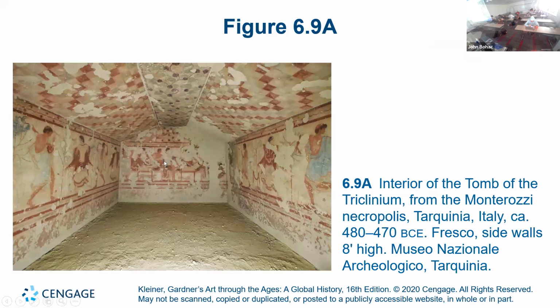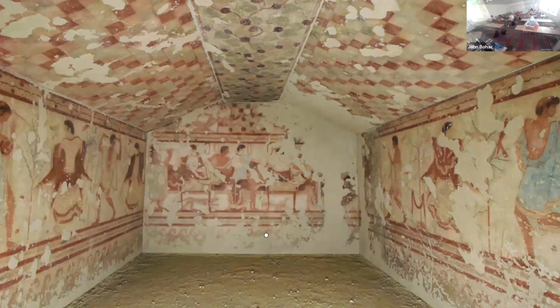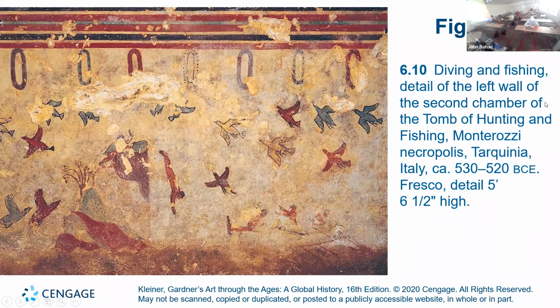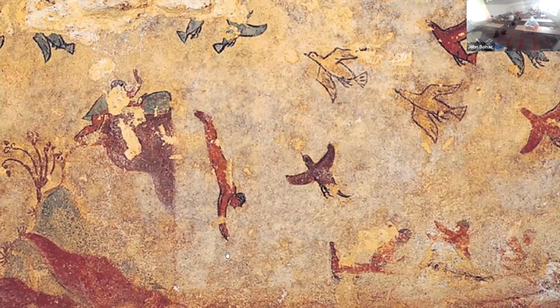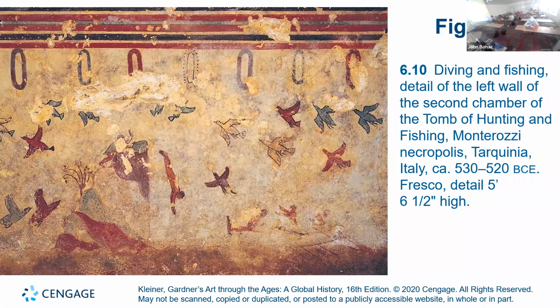And another one. Let's zoom in. Again, just very influenced by Greek art, period. And diving and fishing, detail of the wall, the second chamber of the tomb of hunting and fishing. So here we go. There's a guy diving. There's some people in the boats and they're fishing, and the birds got a fish. No, maybe that's the tail of a bird. Anyway. Strictly Mediterranean.